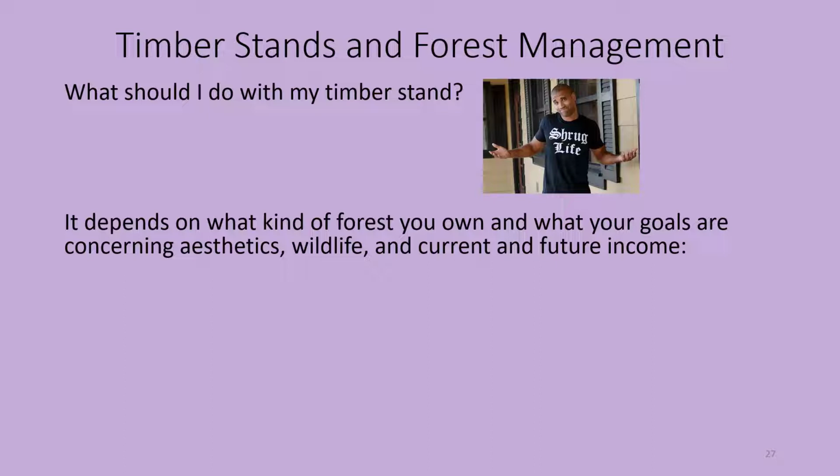So you could have, again, a house with maybe 5 acres of property. Maybe 3 or 4 of those acres contain woodlands or what is known as a timber stand. And you might be approached by a logger asking you if they can cut down your woods, and of course they're going to pay you to do so. Right, so should you cut it down? Well, and what kind of cut should you tell the logger to do? Well, again, it depends on what kind of forest you own and what your goals are concerning aesthetics, wildlife, and your current and future income.